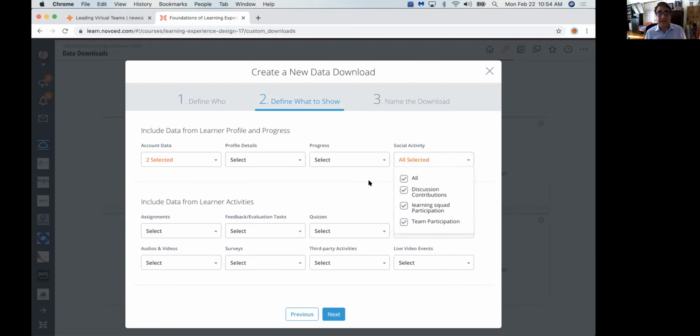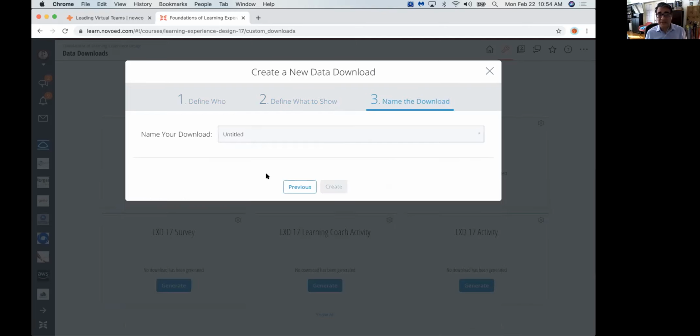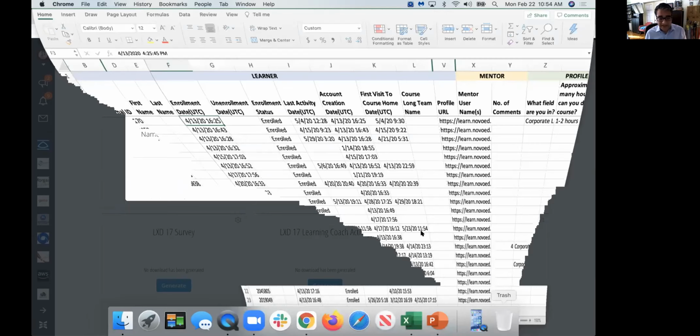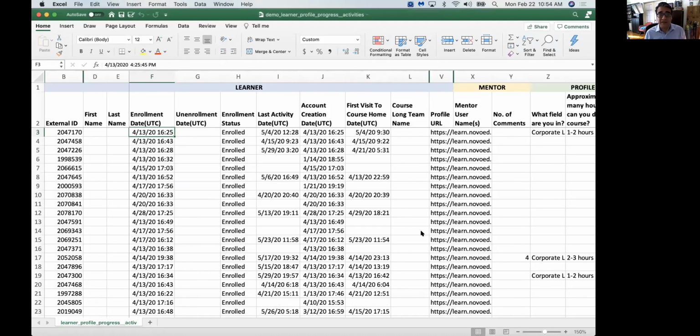That can include behavioral data, like how many likes did someone get on their comments in the discussions, for example. And then just give your report a name and you can run it whenever you want. It'll be saved. And this is just an example of what a data download can look like. As you can see, granular data is available here. You can review it in a spreadsheet tool, or we can have this also flow into a system of record where you're going to be doing analytics.